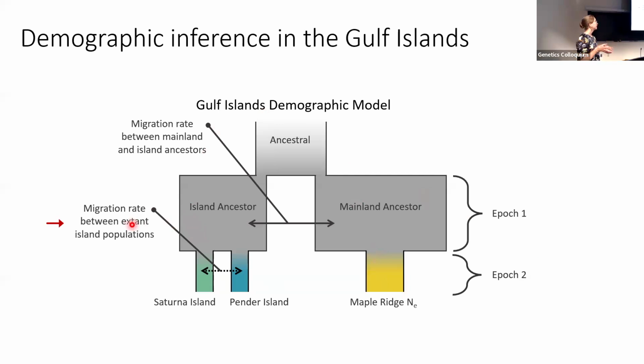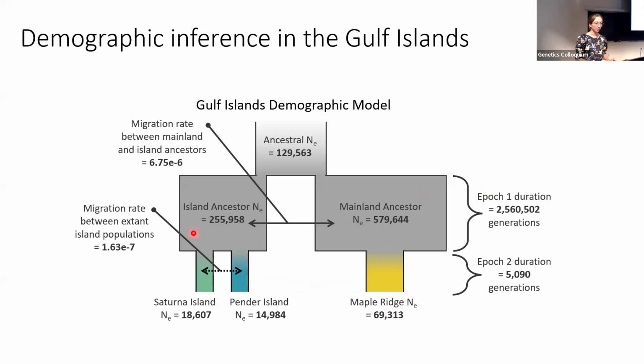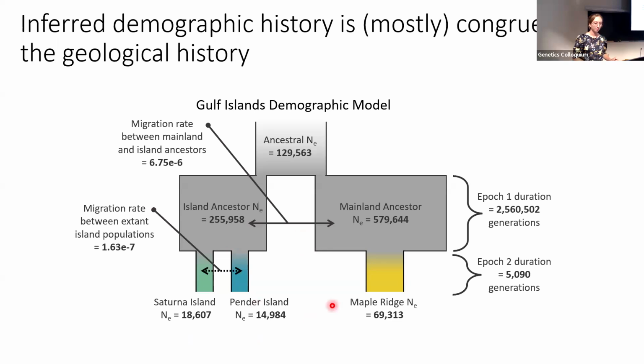And unlike what we found in the Boston Harbor system, our best fitting model actually does involve migration between our 2 island populations, but not between the islands and the mainland. Here are the estimates for each of these parameters. And similar to the Boston Harbor populations, we see that the effective population sizes that we estimate for both Saturna and Pender Island are smaller than the effective population size we estimate for the mainland population. And if we look at the timing of this second epoch, it's within the bounds of what we would expect for the formation of these islands in this system.